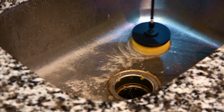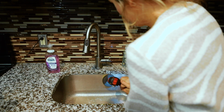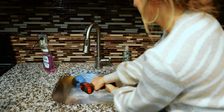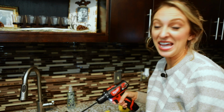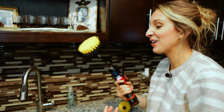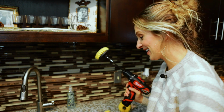This is awesome. Oh, it is so getting it clean. Honestly, it's really fun. Why does this make it so fun? Wow, this is magic. That is the most fun I've ever had cleaning anything in my entire life. Seriously, why does having a drill make everything better? I don't know, but that was fantastic. Also, pretty sure this is gonna be the cleanest my sink has ever been.